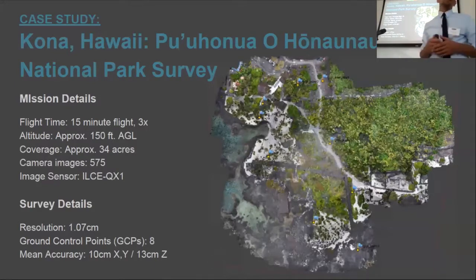Most people were really excited about the idea. There were 1 or 2 people that were really not welcome to the idea of being restricted from walking around the park, but there are always those few bad apples. We flew at approximately 150 feet. The total coverage area was 34 acres. Out of those 34 acres, we took 575 images. And each one of those images were geotagged, so we knew the exact camera location of each one of those images.